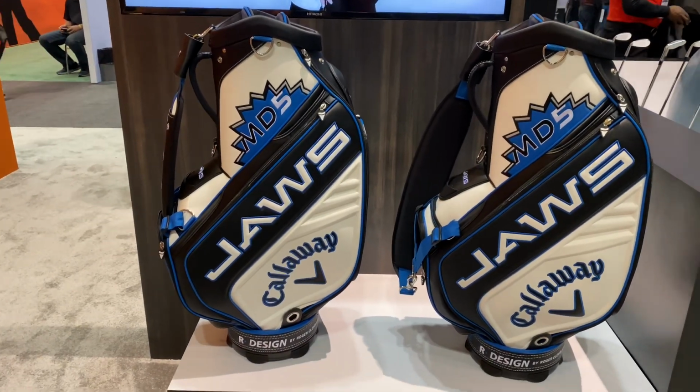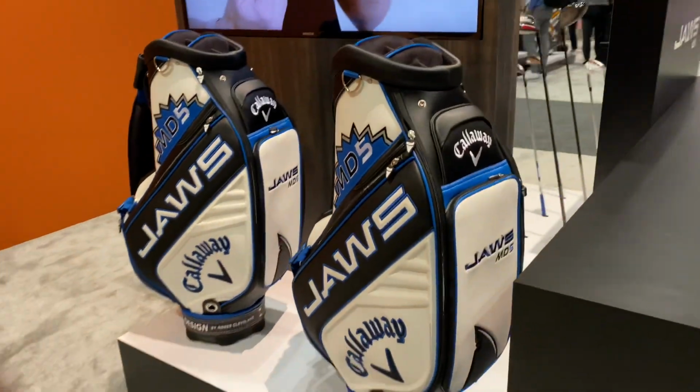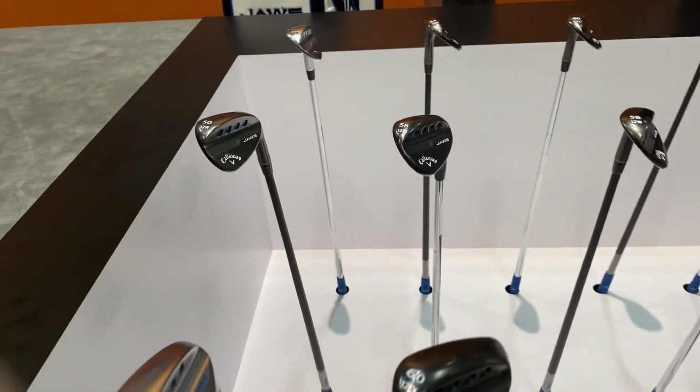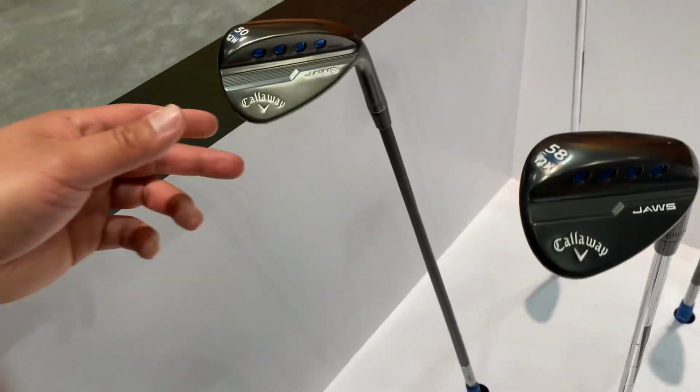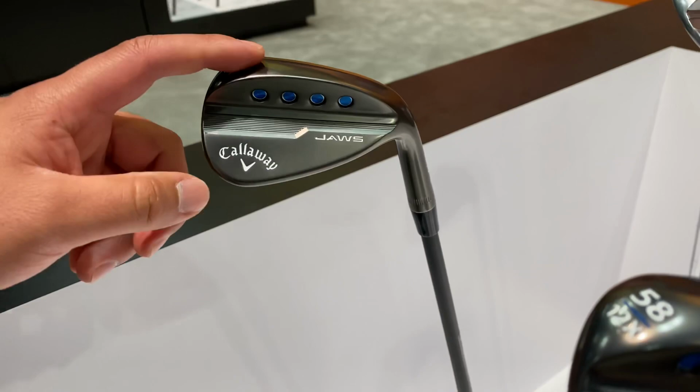How cool is this bag from Callaway? Jaws, it looks like a shark bit out of that bag. Really cool, it's the black and blue. Then you got the shark here. Couple finishes, you got the chrome finish with the blue dots in the back. And you got the darker finish with the blue dots in the back. That looks really good. I'm a big fan of this darker one.